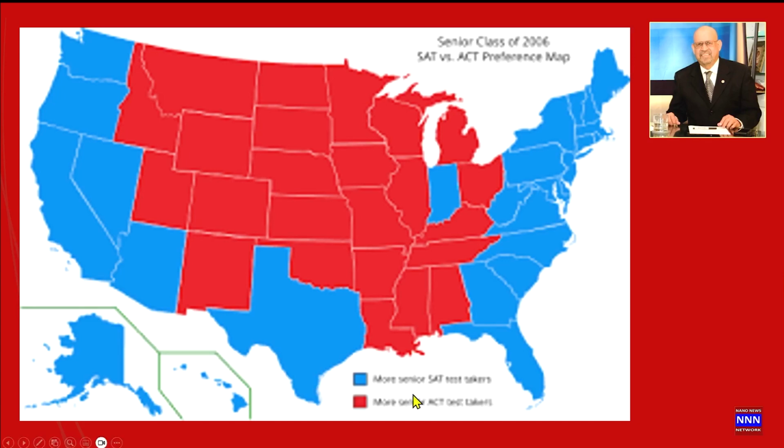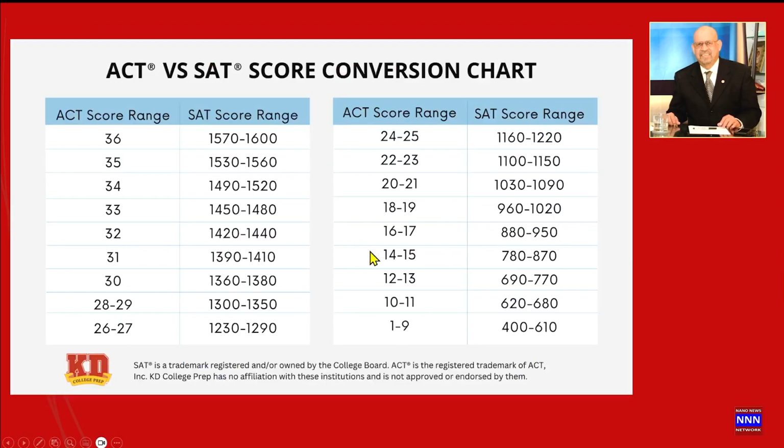But there are some smart students who can ace both the SAT and ACT, but we are not talking about them. We are talking about you and me, at least, who can get good grades and get into college. Okay, here's a comparison between the SAT score and the ACT score.